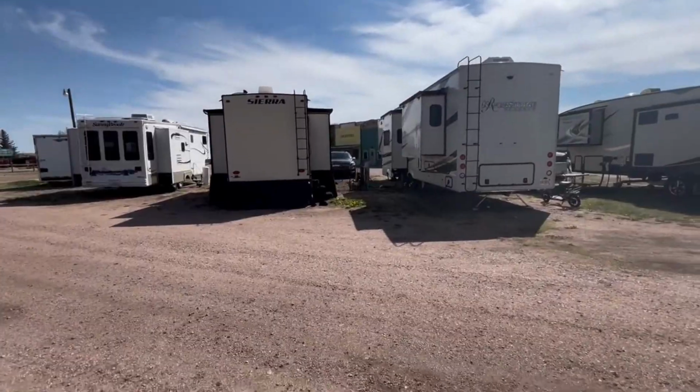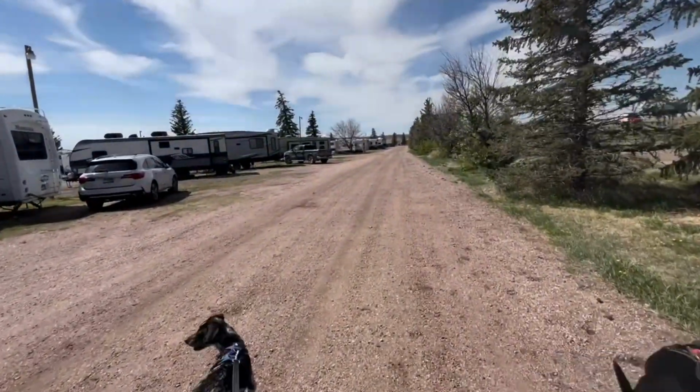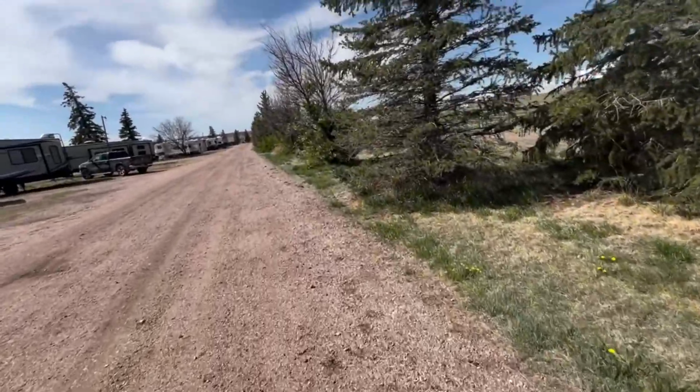They do allow dog fences. Hi, doggies. You all right? They allow dog fences. That's good to know.